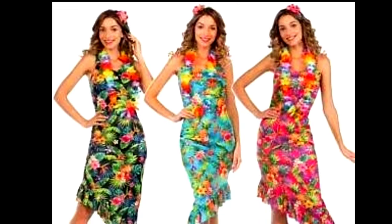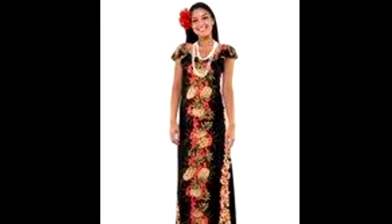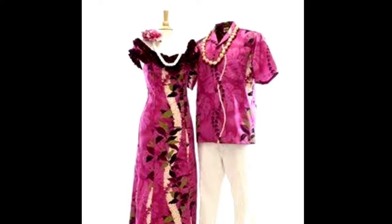Another traditional garment of females in Hawaii, similar to the men's aloha shirt, is called the muumuu. It is a long, short-sleeved, and loose-fitting dress. Muumuu is made from natural materials, cotton, silk, etc., or synthetic fabrics like polyester. It is richly embellished with floral patterns. This piece is very popular among Hawaiian women.